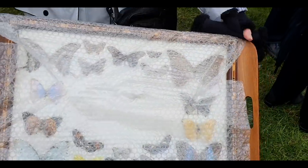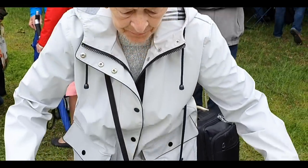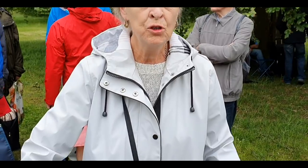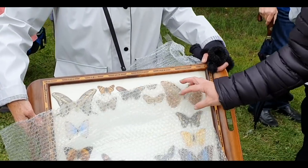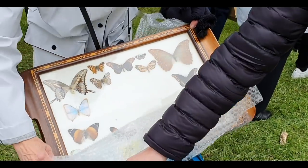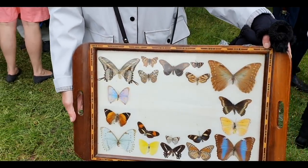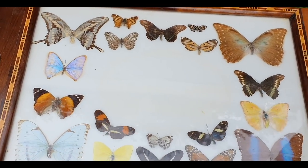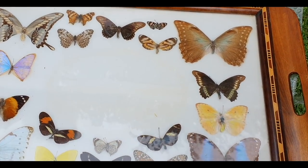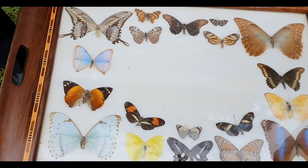So is it like a tea tray? A tea tray, isn't it? It is. My brother was in the Navy, and he brought it back. Where did you bring it back from? North America. Wow, look at that. Brilliant. That's really beautiful, isn't it? South America. Yes. They're all real butterflies, aren't they? Yes, they are, and he verified that. That's so unusual, isn't it?